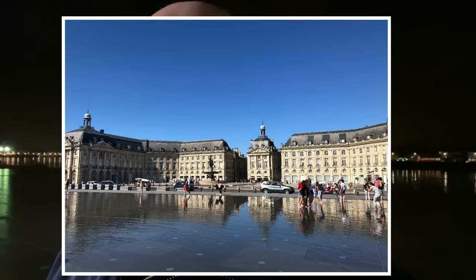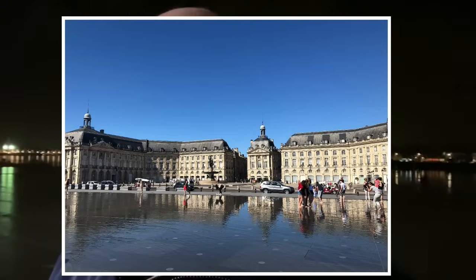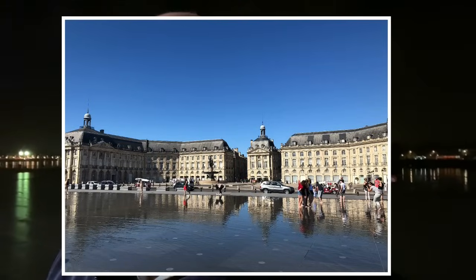The water mirror. And I said, oh, let's go and see what it's like at night in the winter. And it's off. So usually you can stand in this, you need to take your shoes and socks off in the summer, because it's like an inch of water. I'm going to pop a picture on screen now. That's what it looks like in the summer, and it's just glorious. That was one of our previous holidays.